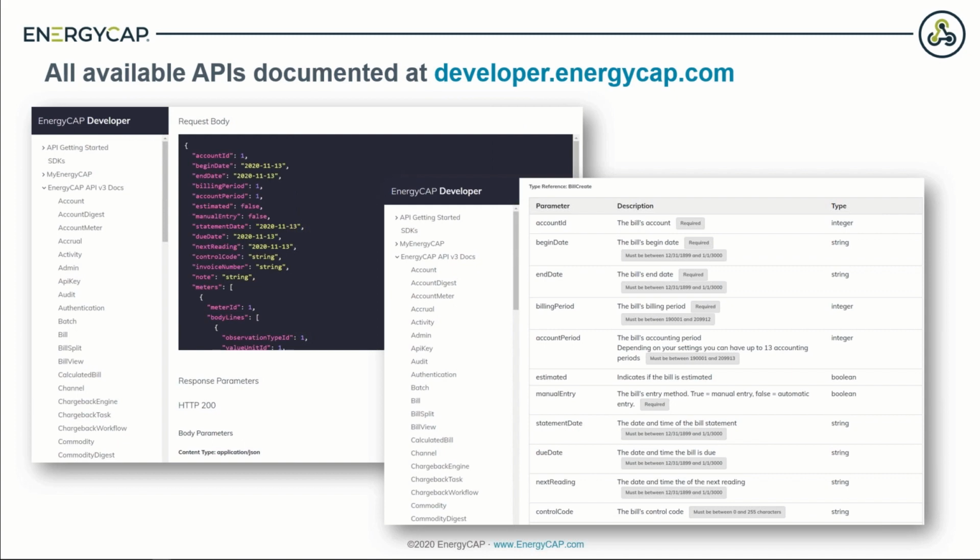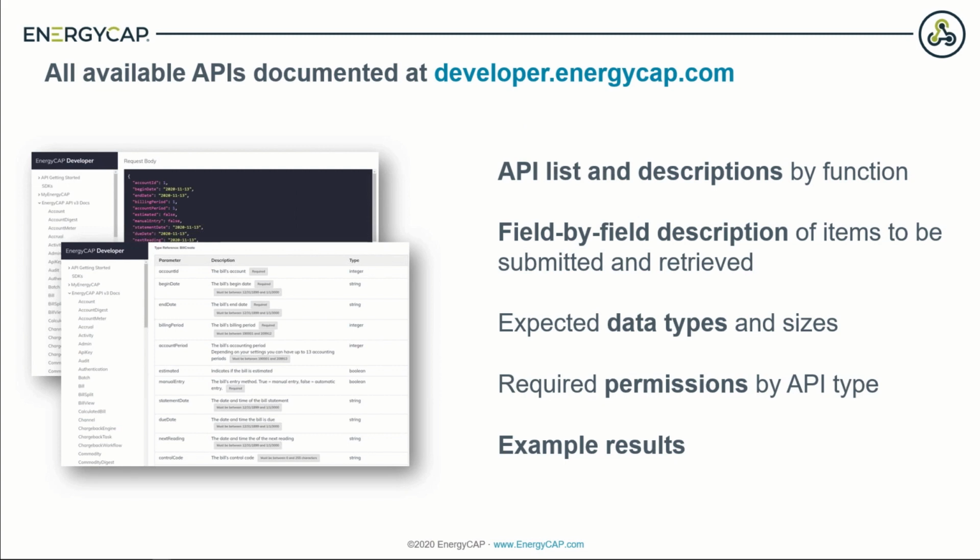And when I say documented, what do I mean by that? I show you a couple screenshots here, but our documentation includes a full API list along with descriptions for every API, and they're organized by function. So billing functions are together, account functions, building functions, etc. We also provide a field-by-field description of items to be submitted and retrieved. We indicate the data types, sizing information if there are limits, and we provide descriptions for those fields so you can know what to expect and what to submit.